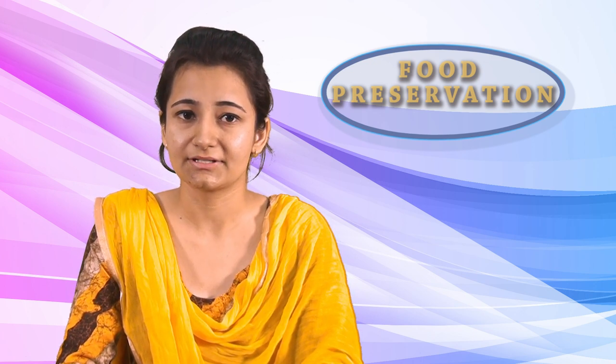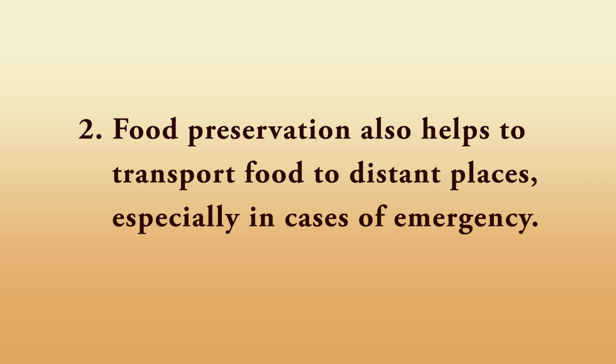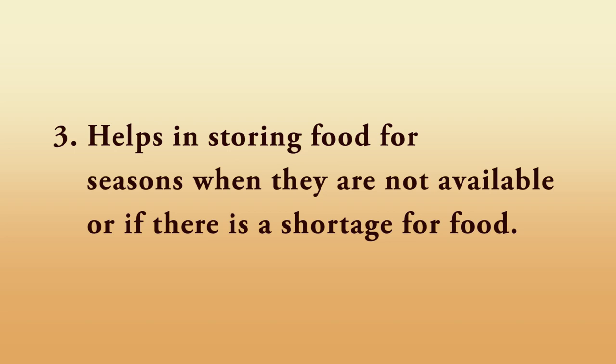After knowing all this, let us see how the preservation of food helps us. The first point is, preservation of food reduces food wastage and also increases the storage period. Thus, food can be consumed later also. The second point is, food preservation also helps to transport food to distant places, especially in cases of emergency. Food preservation also helps in storing food for seasons when they are not available or if there is a shortage of food.